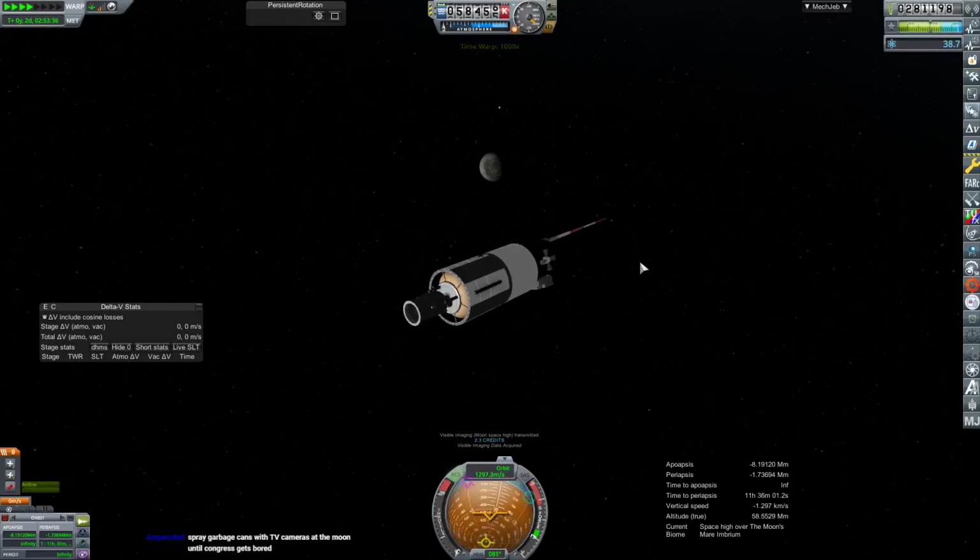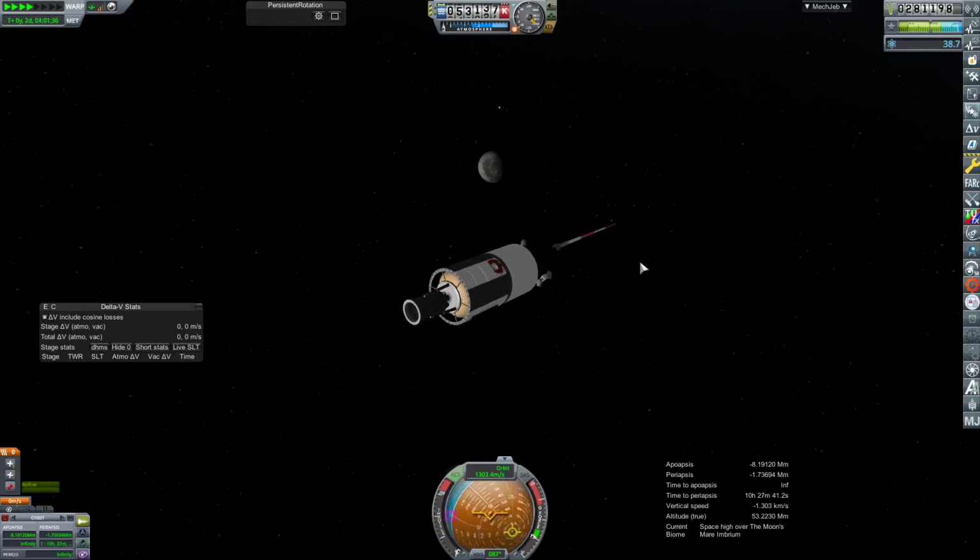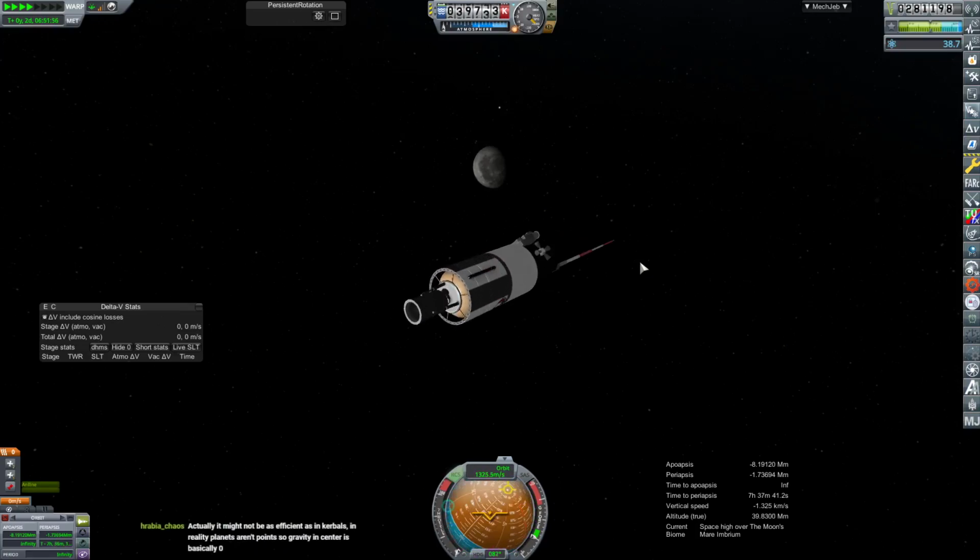Spray garbage cans with TV cameras at the moon until Congress gets bored. Or until they find out what we're doing with all these millions of dollars. Launch 2 of them as soon as possible, or have one deploy a sub-satellite to either impact or flyby, whichever one the main doesn't do.